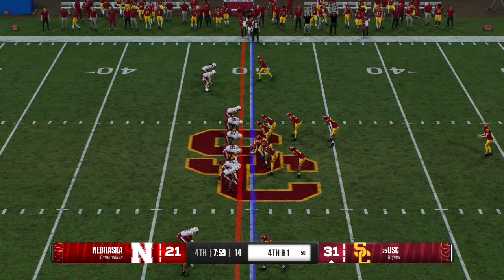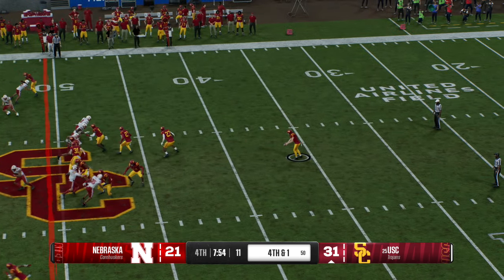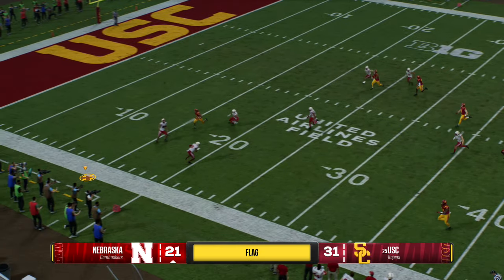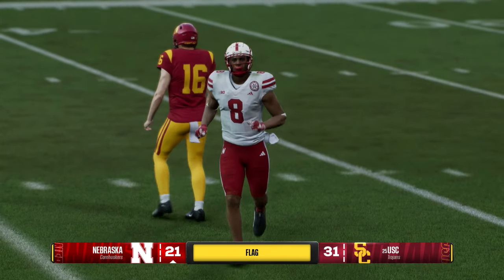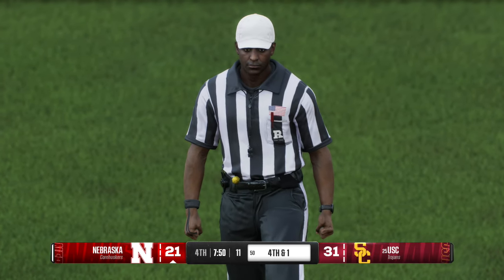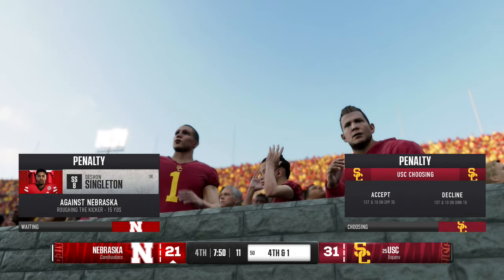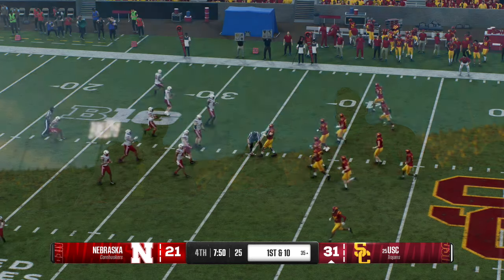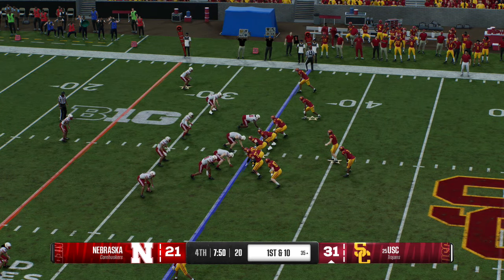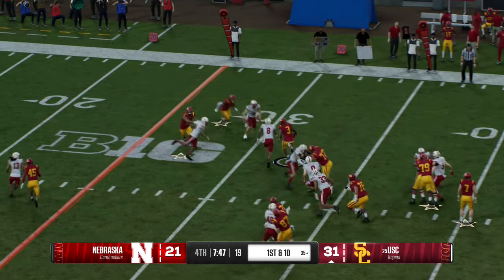And the Trojans will line up to punt it away. Forced to kick it away for the sixth time. This one is out of bounds, and that'll give the offense great field position. And the punt goes out of bounds. The officials now will mark the personal spot. Personal foul. Roughing the kicker. And the head coach will decide to accept the penalty and take the yardage. The offense gets a second chance of points here after that special teams roughing penalty.